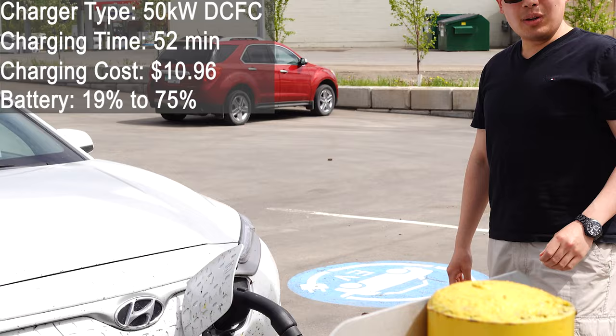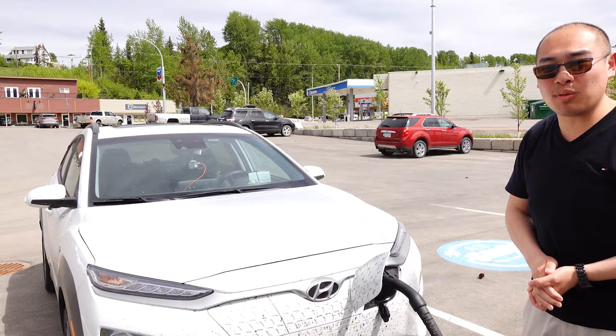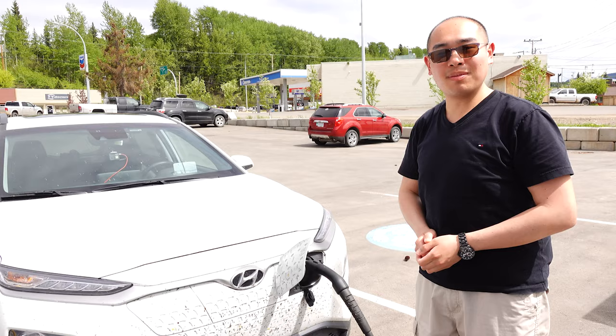Okay, we're plugged in. We're gonna charge here until the charging speed throttles down, which is typically around 74%. The next stop is 164 kilometers from here, so if we charge up to about 74, 75, we should be totally fine. We'll join you when we leave.